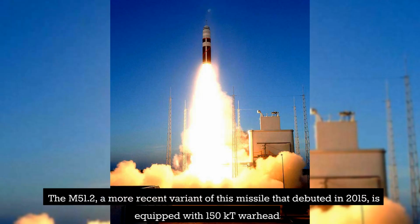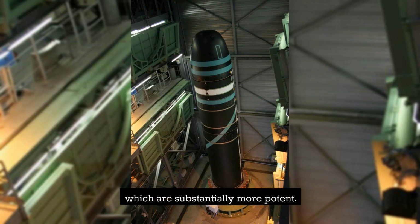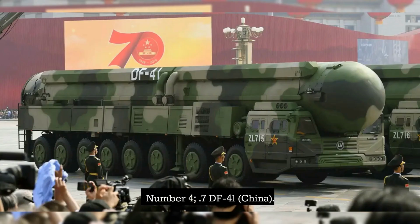The M51.2, a more recent variant of this missile that debuted in 2015, is equipped with 150 KT warheads, which are substantially more potent.